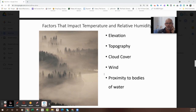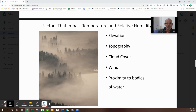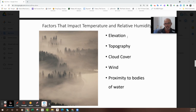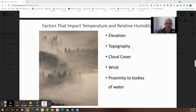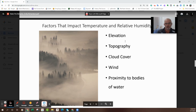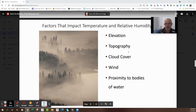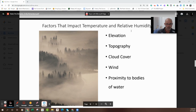Factors that impact temperature and relative humidity. The elevation really makes a difference, right? The higher you are on the mountain, the cooler it's going to get. The cooler you get, the less chance of forest fire. So, obviously the valleys would be the extreme opposite of the mountaintops. Okay, topography and how the land is formed makes a big difference on the temperature and humidity. We have south facing.